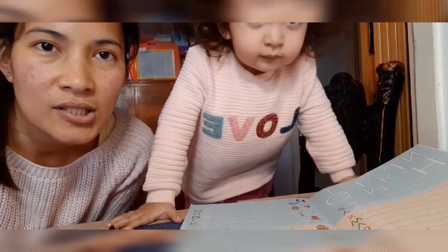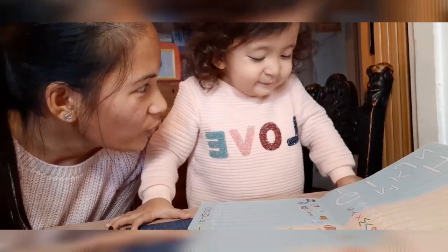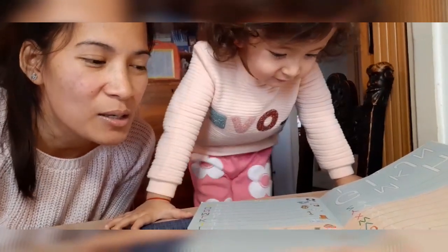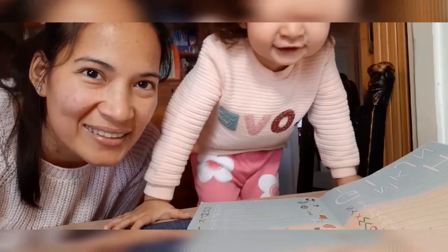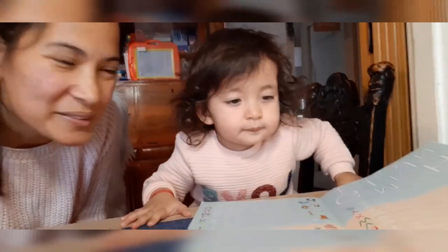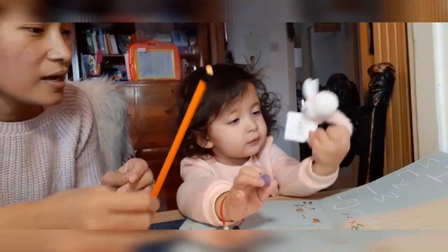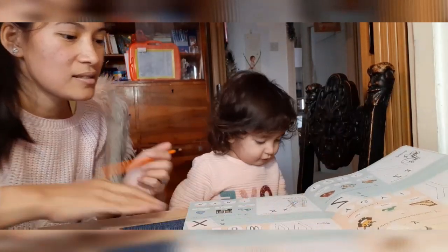She loves letters, she loves numbers, she loves colors. What does the monkey say? And she knows also the sounds of animals. So every time she sees letters, numbers, she's so happy and excited like this. Say hello, people. Yes. Come on, sit down. Do you want to write here? Come on, check this one. What is this?